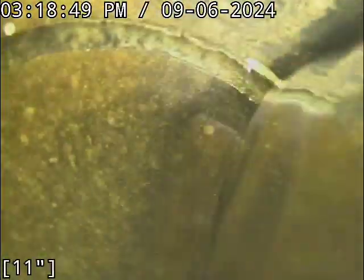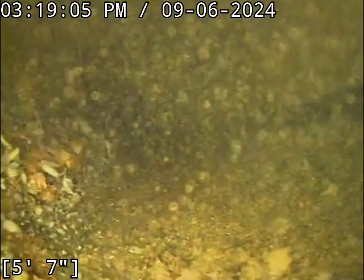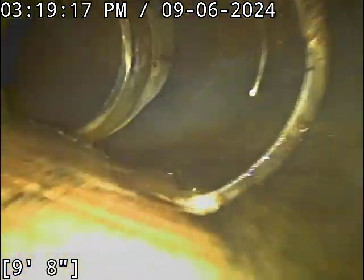Okay, so right as we drop onto the floor here, Y connection. We've got some standing water in the pipe here. Let me go slow here for a second. Just want to make sure I'm not going to go plowing through a backflow valve. Some of these basement homes have those.